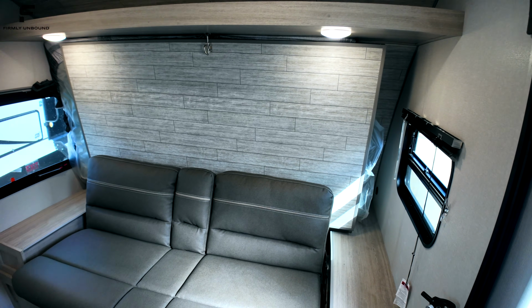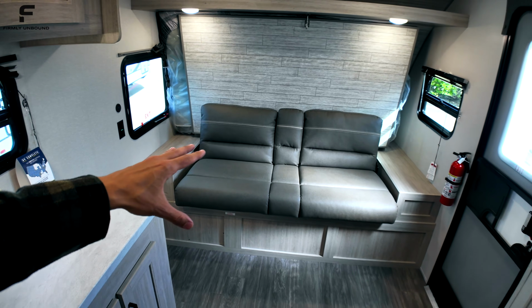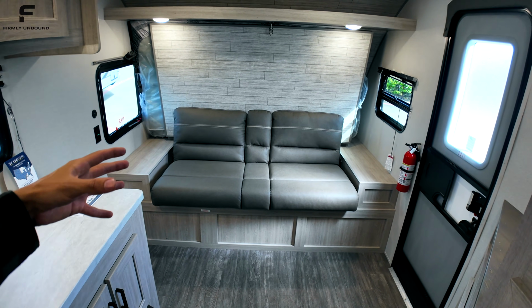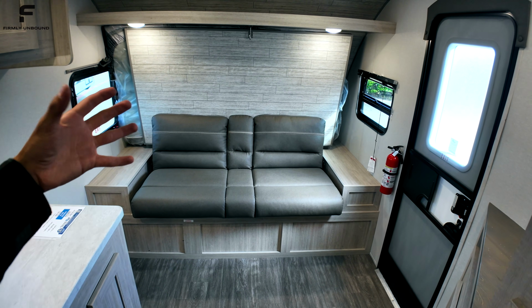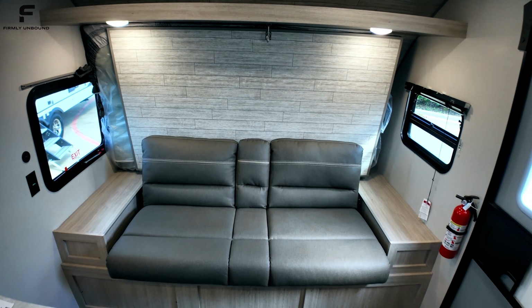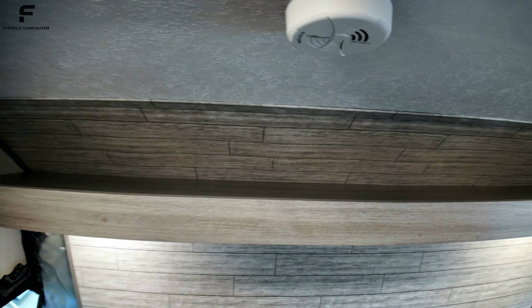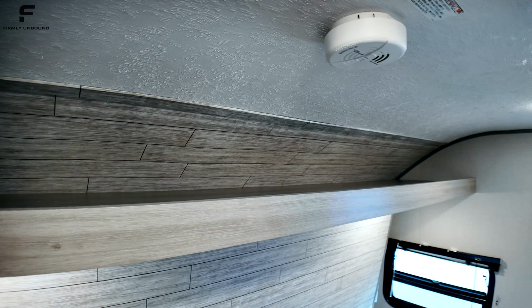A lot of floor plans like this in this size utilize a Murphy bed so that you can get that seating space and the bed that doesn't take up too much space, so they don't have to put your seating space somewhere else and give you less floor space. But there will be other options out there in the market as well. You have a nice little shelf up above here, so you can utilize that for some storage.